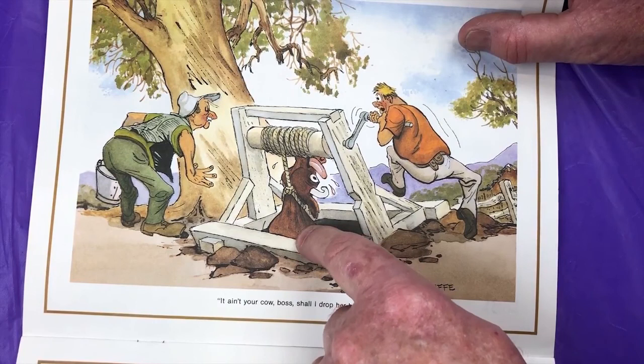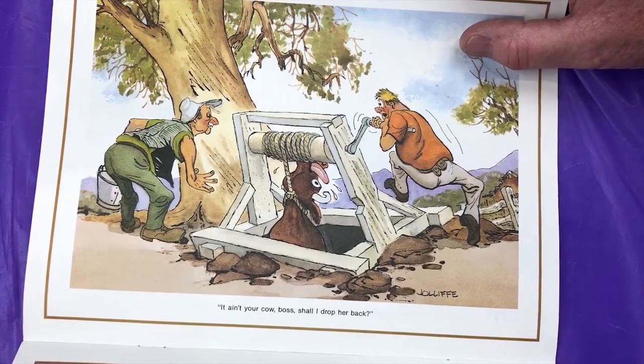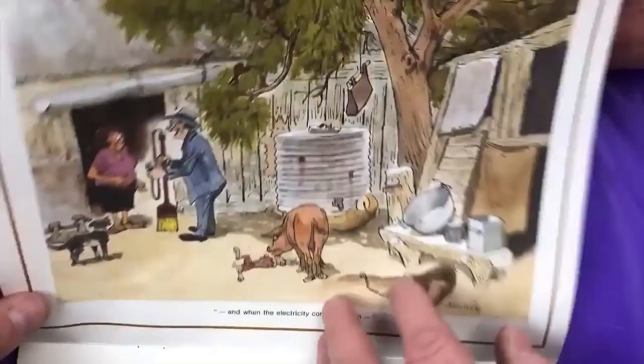There's a cow down a well. And the gag is, if it ain't your cow, boss, shall I drop her back? Yeah. So it's not worth the effort, I guess, if it's not your cow. That's right. It's not your cow. Oh, and there's a lot of violence to animals in some of these books.